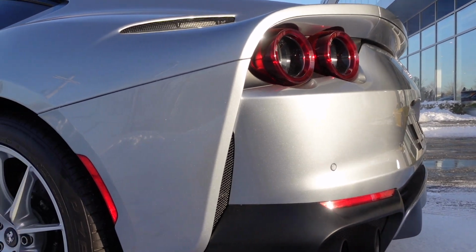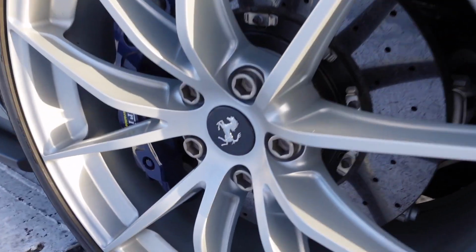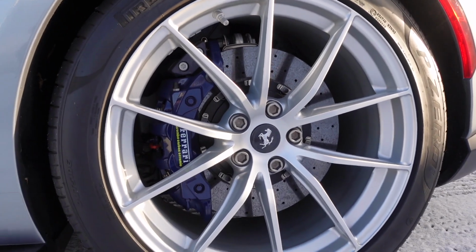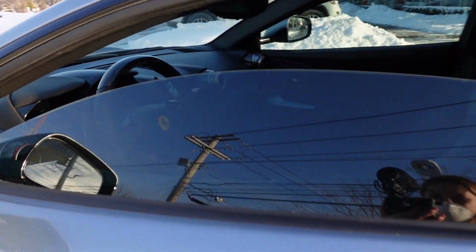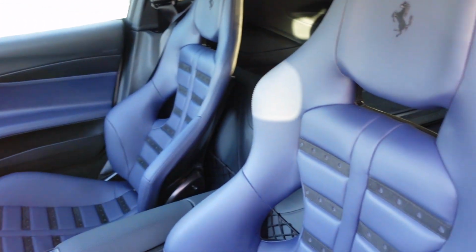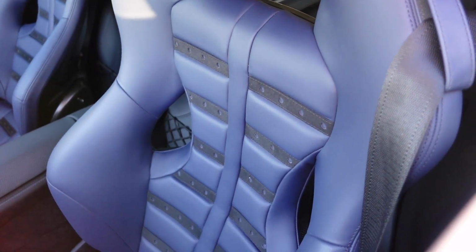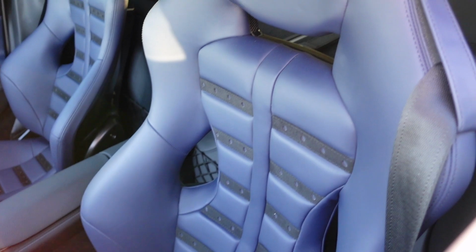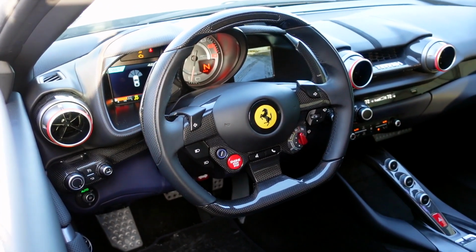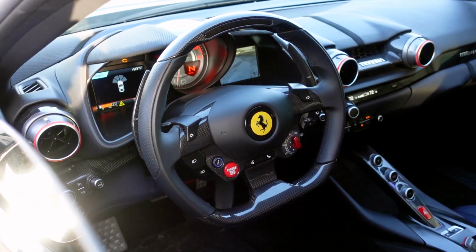This 812 is painted in a gorgeous silver color with silver wheels and carbon fiber center caps. It's also got blue brake calipers, which are a nice touch. And a very dark blue leather interior with the Daytona style racing seats that I love. These are made of carbon fiber. They look so cool. And I love that steering wheel. You can see the Manettino dial on the right side there and the engine start stop button on the left.